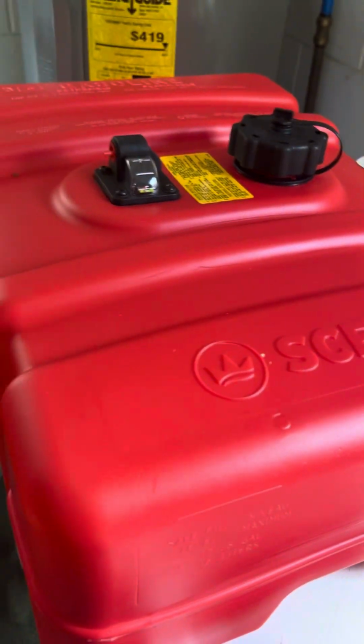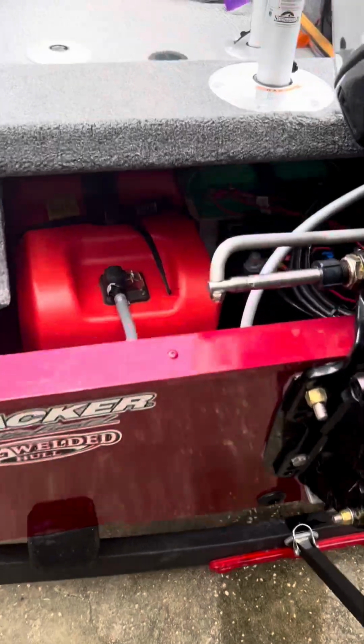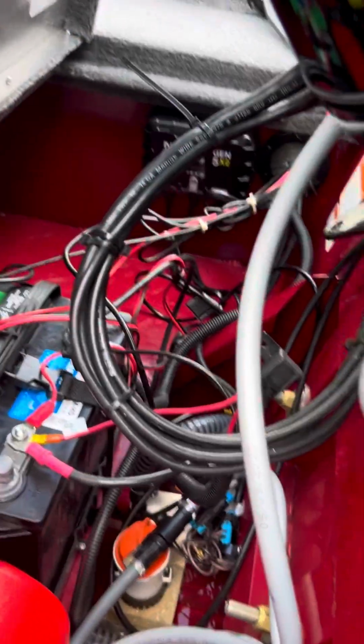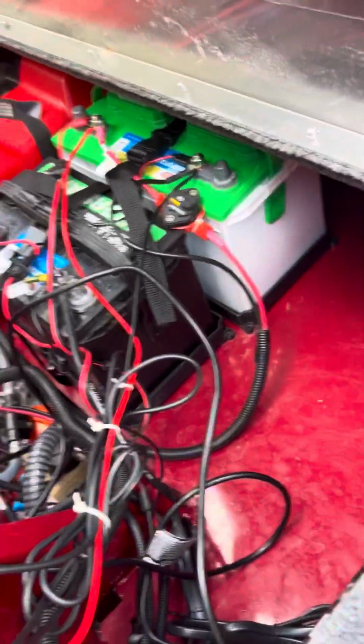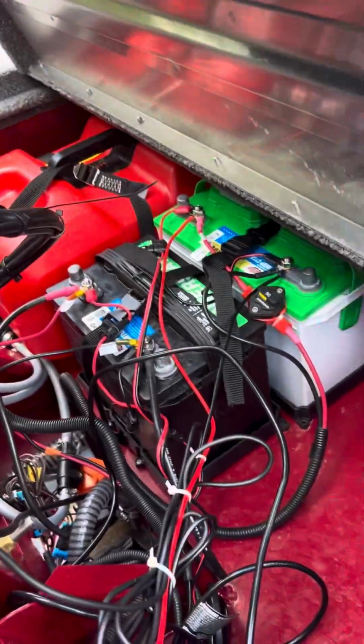Now, I have bought an upgraded tank. It's 12 gallons, so it's double the size. But the problem is, if we go back and look at the space that we have to work with, I double checked my measurements, it will fit, but I have to pull everything out of here and completely redo how everything is laid out in here. Again, not a huge deal, probably just an hour or two worth of work, but it's a pain.